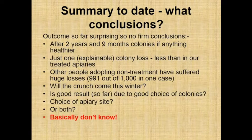We know other people have lost massive numbers of colonies through non-treatment, and there is a beekeeper in Texas who claims to have stopped treating 1,000 colonies and lost all but 9 colonies. There's a similar report from somebody in New Zealand. I'm not sure they did very sensible things, and they probably induced a massive domino effect that brought colonies down. So we don't know. Will the crunch come this winter?